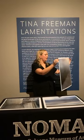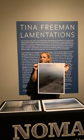This is the edge of the levee and the light from Dow. Sorry. That's okay.